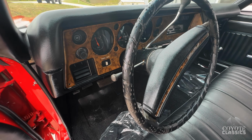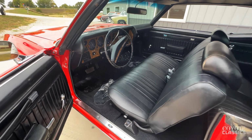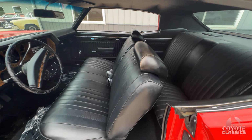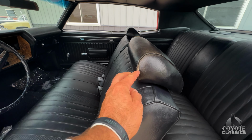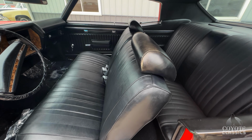As far as our wood grain, again, excellent shape. That's been replaced. Steering wheel does have a wrap on it. I haven't pulled that off. I'm guessing there may be a crack under there. And it looks like somebody maybe had dyed the headrest at one time.